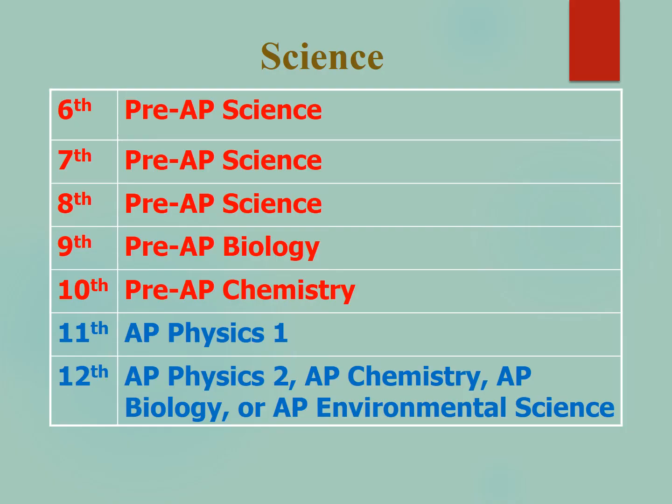In science, again, we have pre-AP science courses at the junior high level, 6th, 7th, and 8th grade. At 9th grade, they get into the more discipline-specific science courses, biology and then chemistry, and the AP course sequence starts at the junior level. So in those pre-AP science courses, we're building those science skills that they are going to need for some independent lab work in the AP courses, independent lab design, lab reports, and independent scientific thinking throughout the pre-AP science course.